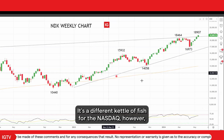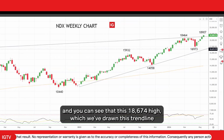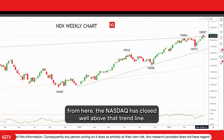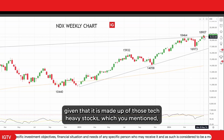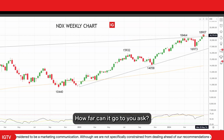It's a different kettle of fish for the Nasdaq, however, and you can see that this 18,674 high, which we've drawn this trend line from here, the Nasdaq has closed well above that trend line. I think this is quite important because it does reflect the idea that the Nasdaq can continue to outperform, given that it is made up of those tech-heavy stocks, which you mentioned, like Nvidia, and of course the other stocks in the Mag 7.